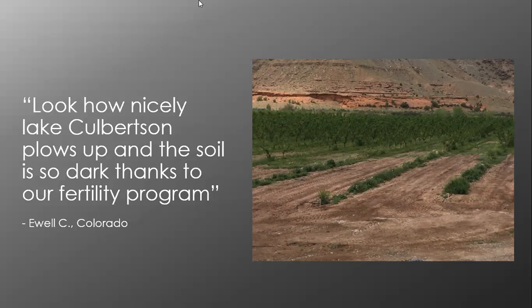So when we start to look at how this affects things in the soil environment, this is a grower in Colorado, and this section of the field basically was compacted. You can still see some of the white, basically, of the crusting that was on top of the soil. As you can see, the peach trees, as they come down the rows, they significantly taper off and decline to the point of death. We always referred to this as Lake Culbertson because it was a wet area, water pooled up there, and it was just a mess.